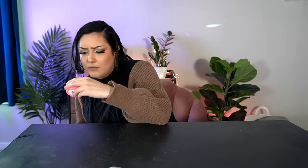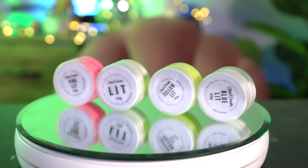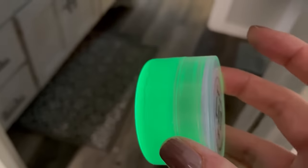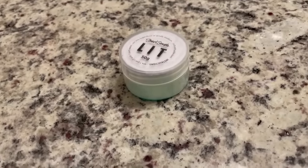Next up we have some more pigments, but these aren't regular pigments. These are the highest grade glow-in-the-dark pigments. So it's been charging for a little bit, so let's see. Oh, I haven't even brought it in the room. It's already glowing. All right, so I'm gonna turn off the light in 3, 2, 1.